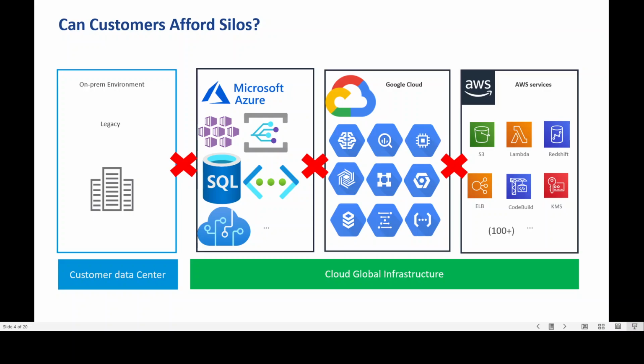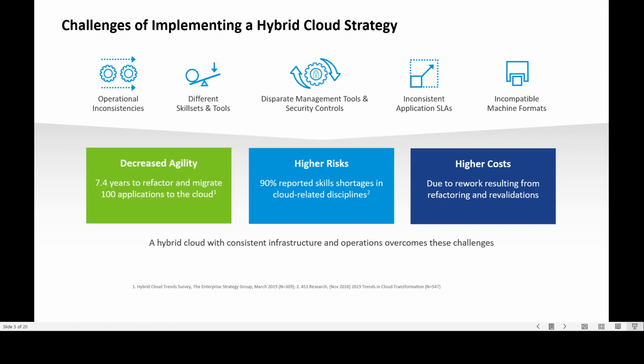It is very important to have a solution which can not only address these challenges but also give the customer flexibility and choice of platform to run their workloads. Now, one thing is clear: no one cloud is going to solve all customer problems, and customers will eventually have to have a hybrid cloud approach.